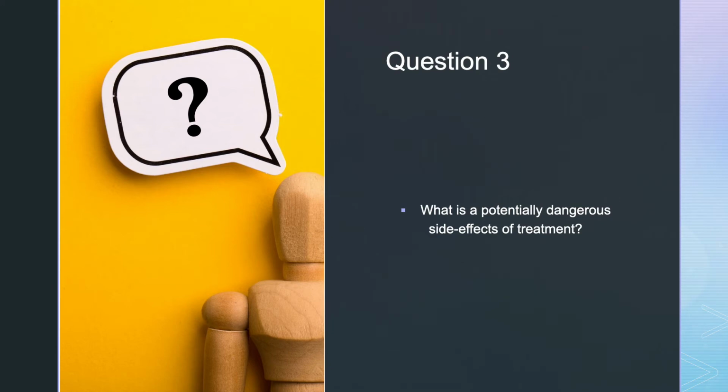Now we have our third question for this parent training session. What is a potentially dangerous side effect of treatment?